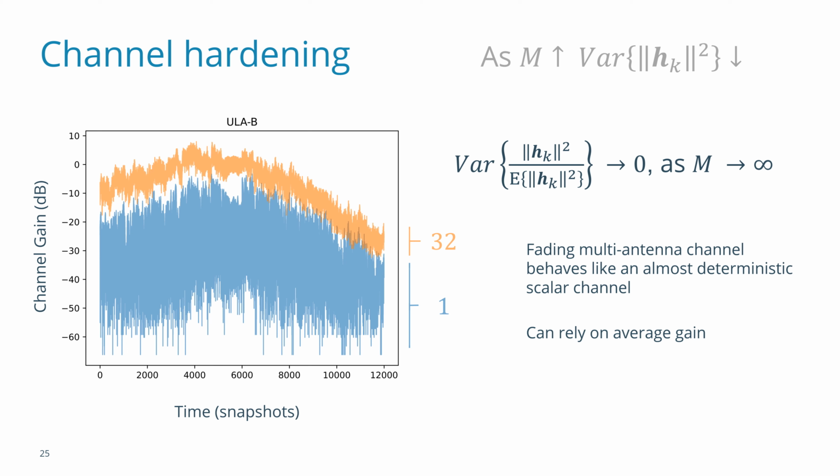First we looked at the channel hardening, which means that if we have more antennas at the base station, the variance of the channel gain decreases. We can see this here. We have the channel gain with respect to time for one antenna and for 32 antennas. As you can see, the variance decreases when having more antennas, 32 as opposed to 1. So our fading multi-antenna channel behaves more like a deterministic scalar channel. We can rely on the average gain and do not need to worry much about fading.